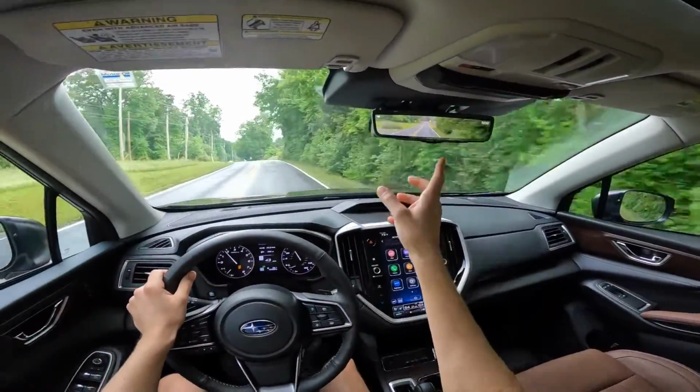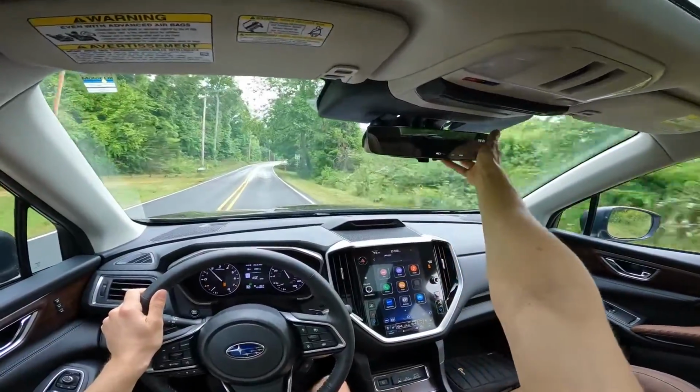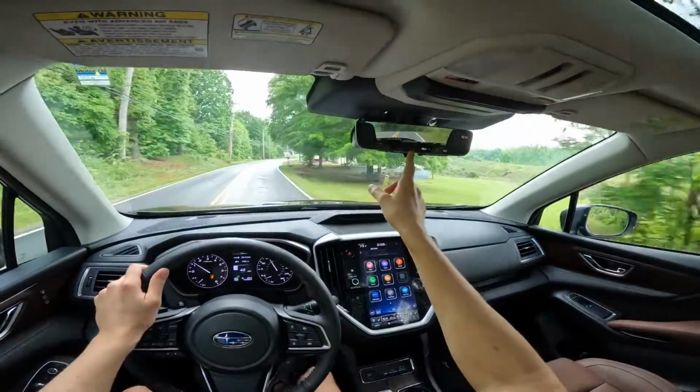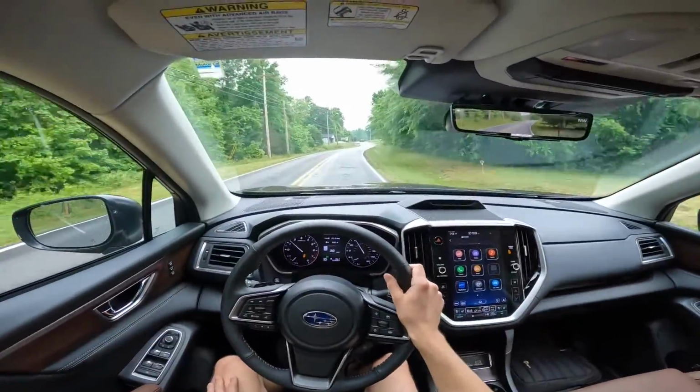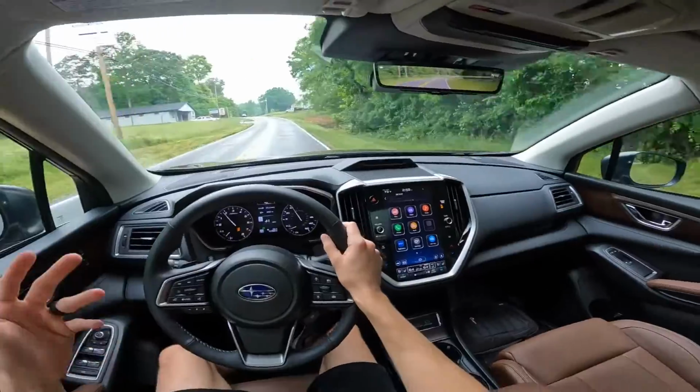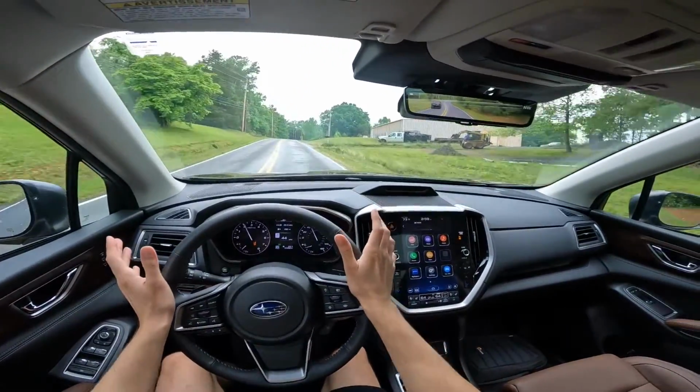The camera up here works really good, insanely nice graphics too. So it's a great touch if you have a lot of people back there, because obviously those third row headrests, you couldn't see anything. So that's a great touch. I feel like overall it feels like a solid car. The suspension is absorbing all these bumps really well, and it doesn't really make all too many noises.